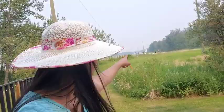As you can see on the road, at that side there, it's really hazy and smoky. Look at that.